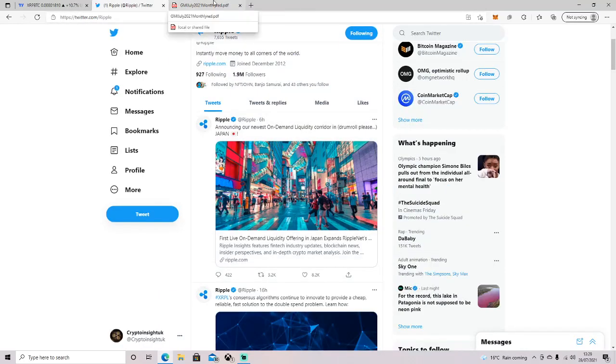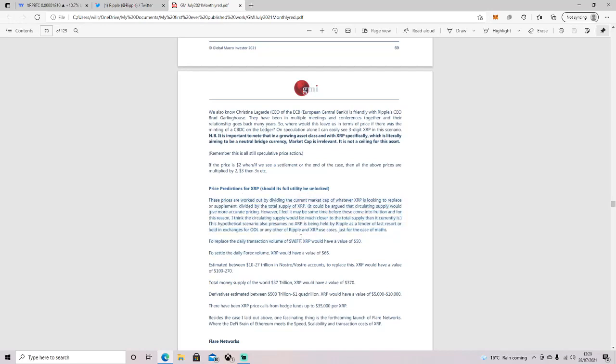And then finally, what you've all been waiting for, my XRP predictions, should full utility be unlocked. So I've just talked about how I've worked out the prices, basically with market cap, etc. So we'll just go straight into them. This is in the Global Macro Investor for last month or this month, so keep it on the low. To replace the daily transaction volume of Swift, XRP would have to have a value of $50. To settle Forex volume, XRP would have to have a value of $66.